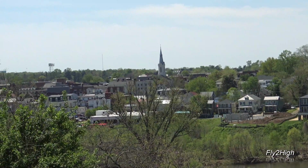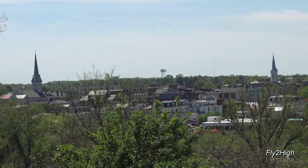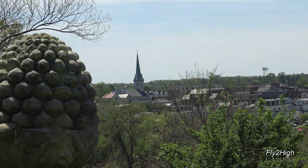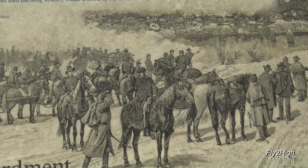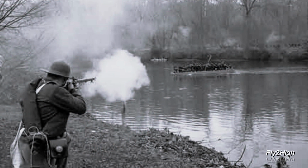it is from this bluff where one gets a superb view of the town of Fredericksburg across the Rappahannock, a view that is nearly identical to that of a Union soldier in 1862. The Rappahannock River, which was a source of power and transportation, was nothing but an obstacle to the Union Army in 1862. An obstacle that Union General Burnside decided to cross using pontoon bridges. But the Confederate forces occupying the town were not going to make that easy.